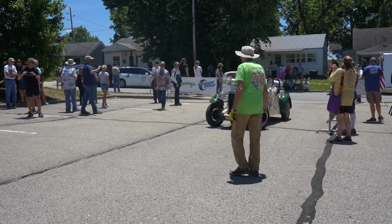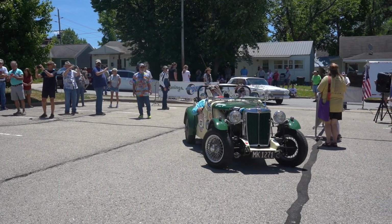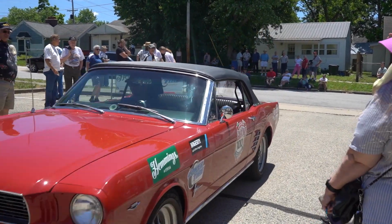1953 MG TDC. The C is a competition designation. Floyd Peterson is swapping navigation duties this week in a 66 Ford Mustang convertible.